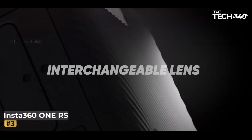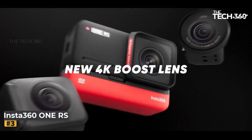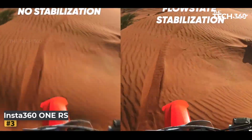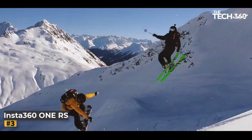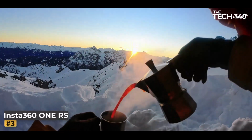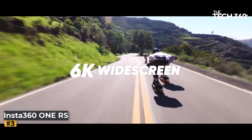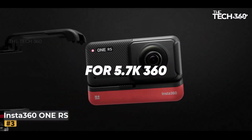Number 3. Insta360 ONE RS Twin Edition. The Insta360 ONE RS Twin Edition is a versatile and innovative action camera that offers both 4K wide-angle and 360-degree video recording capabilities. With its interchangeable lenses, advanced stabilization, and impressive photo and video quality, this camera is a top choice for creators seeking flexibility and creativity in their content.